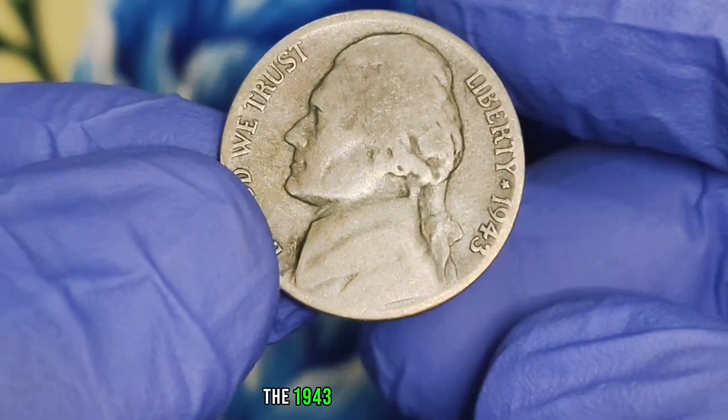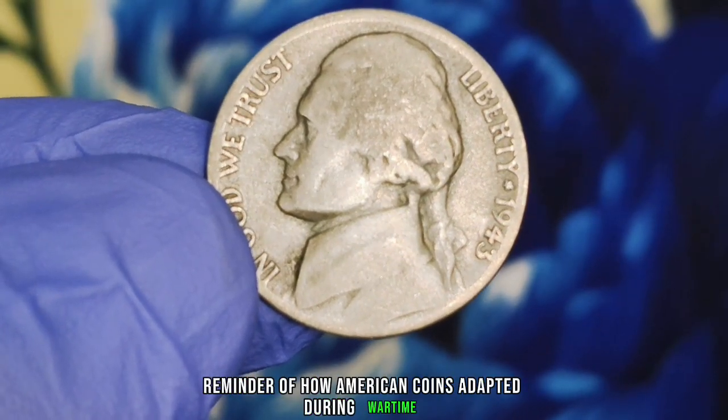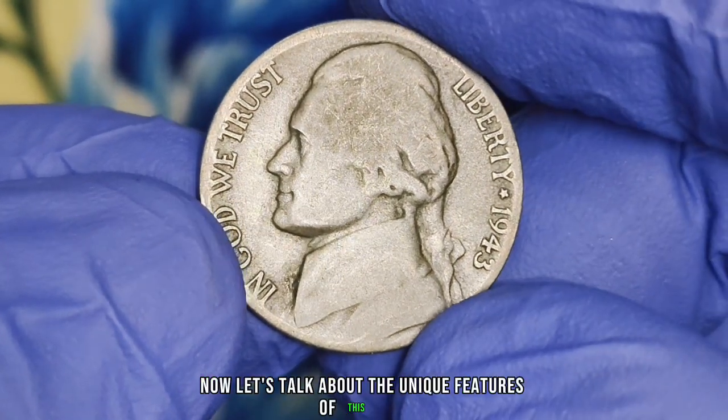The 1943 Jefferson nickel stands as a shining reminder of how American coins adapted during wartime, and the large S mint mark variety makes it all the more exceptional. Now, let's talk about the unique features of this coin.